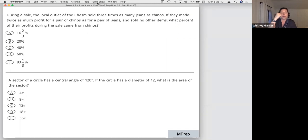Notice that I've got 3 of them under 50%, 2 of them over 50%. They are paired, nicely done. 40 and 60 are 100, 16 and 2/3, 83 and 1/3 are also 100. That kind of puts 20 as our lame duck. If I'm going to be guessing, I probably won't guess the odd man out. I'll probably guess one of the pairs.